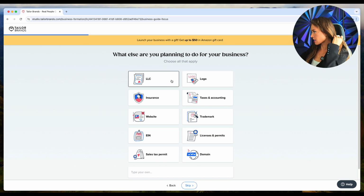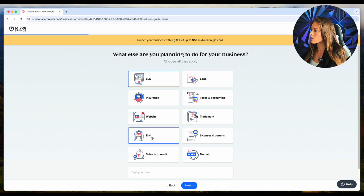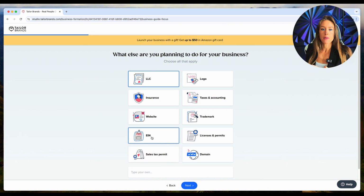And today we're just gonna click LLC, so make sure that's highlighted in blue. And then I also want you to click EIN. So your EIN number is really important. It's basically like the social security number of your business. So you're gonna need it when you file your taxes. You're gonna need it if you open a business credit card or a business bank account. So at some point down the line, you will probably need an EIN number.